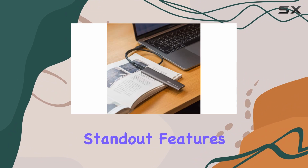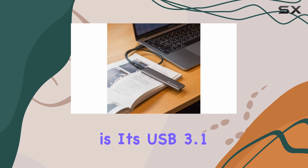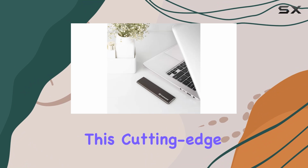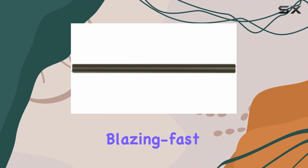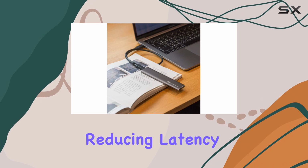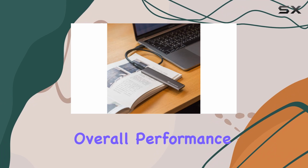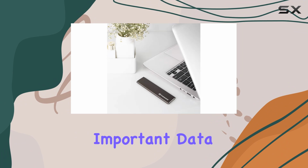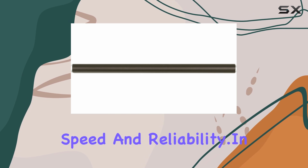One of the standout features of the ESD250C is its USB 3.1 Gen 2 interface with USB support. This cutting-edge technology not only delivers blazing-fast transfer speeds but also ensures efficient data transmission, reducing latency and enhancing overall performance. Whether you're transferring files to and from your computer or backing up important data, you can count on the ESD250C to deliver exceptional speed and reliability.